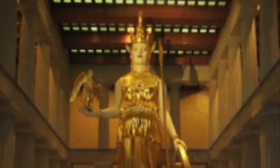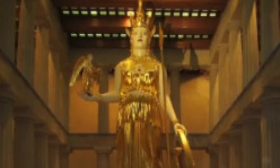The Parthenon Statues at the British Museum. The Parthenon is located in Athens and was built between 447 and 432 BCE and was dedicated to Athena, the Greek goddess. There were many statues in the Parthenon.